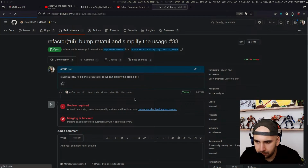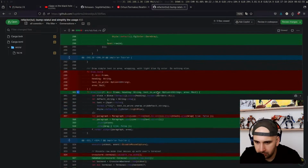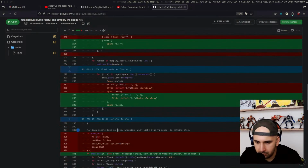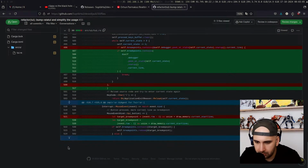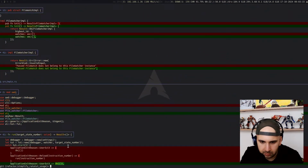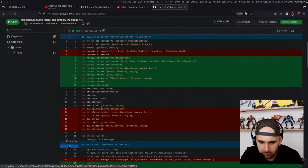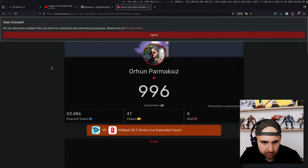Alright, we gained 16 lines from this refactor, which is not much, but for some reason it did some styling updates, which is not nice. That's not cool, man. What happened? Cargo nightly fmt. Oh shit, that's... Okay. If they want me to revert the fmt changes, I will do it, don't worry.